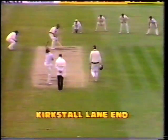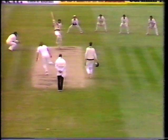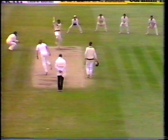It's a better shot. Just that a little bit shorter there. We saw that shorter one put away by Hilditch, and now a couple of balls just as that extra second to put it away in front of square. Yes, this is his favourite shot, and there's nobody in the game plays it much better, square and just behind square on the offside.